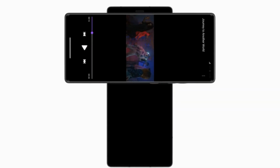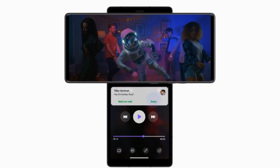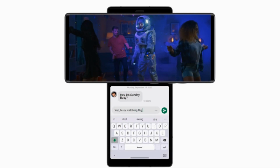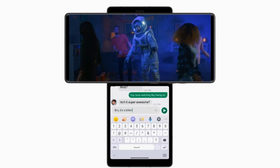Multi-feature multitasking. No flipping between applications anymore. Do two things straight away and be a natural multitasker. While watching a video, you can send your friends a message, check updates, browse the web or go shopping, all without minimizing the screen or interrupting the screen with pop-up windows.